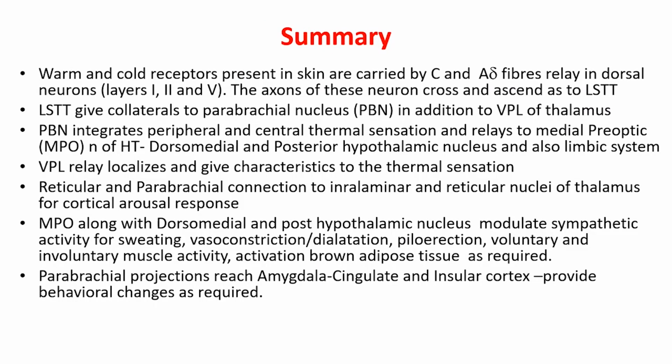To summarize, warm and cold receptors are present in the skin areas and are carried by the unmyelinated C fibers and thinly myelinated A delta fibers. They relay in dorsal horn neurons, layers 1, 2, and 5. Axons of these neurons cross to the opposite side and are sent as the lateral spinothalamic tract along with the main fibers. The lateral spinothalamic tract, while reaching the VPL, also gives collaterals to the pontomedullary and midbrain reticular system, and one of the areas is the parabrachial nucleus.